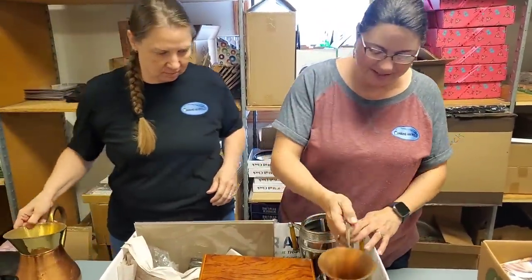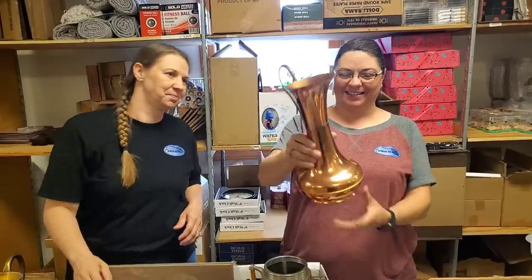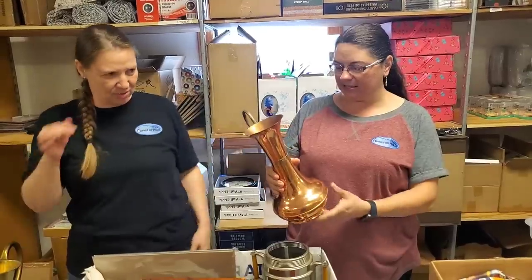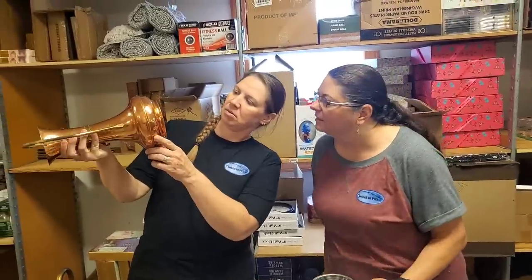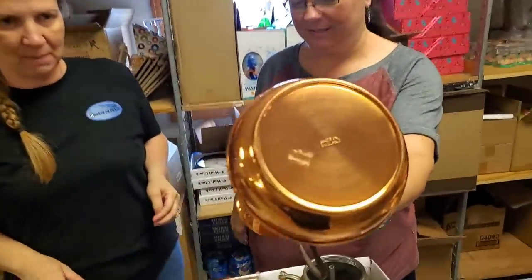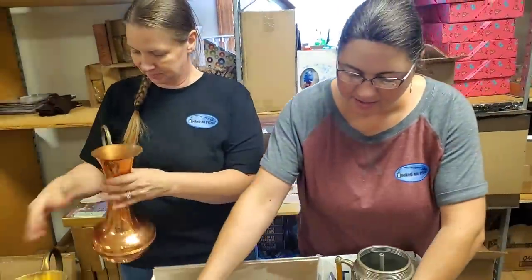All right, then we've got this one. I feel like this kind of goes with it. Look at that, that's sweet looking. It's got brass and copper. Is it also handmade in England? That one says Made in England. You can read this one. That one looks really good. So probably the other one is too. They're cool.